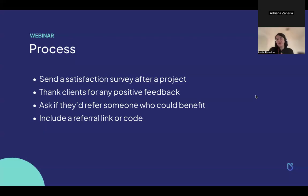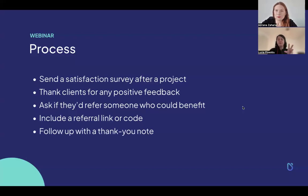So these are very simple to set up. So you could do something like that. So you know who effectively referred you, which is also an important aspect, right? Monitoring that. Now, obviously, if it's one-on-one and if it's under the form of an email introduction, LinkedIn introduction, it's easy. You just know who did that. But if you work more on the B2C side, or you have a very large pool of customers and so on, using codes or referral links can be very beneficial. And then follow up with a thank you note.